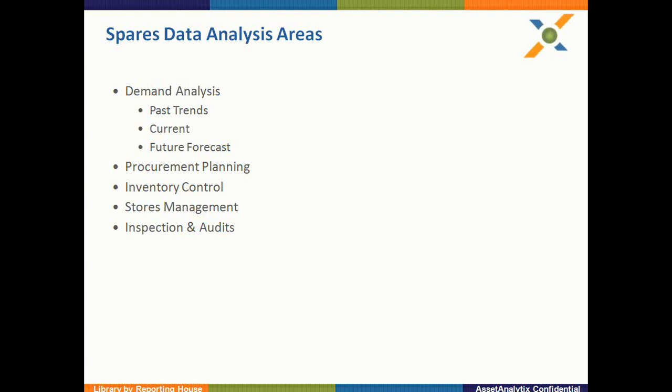Sometimes you have a turnaround or shutdown type of event, which you may plan well in advance, and then it also helps. So we can talk about how it helps procurement planning. Demand analysis and procurement planning will usually go together. The other areas are inventory control, how the stores are managed, and how you do inspections, audits, etc.